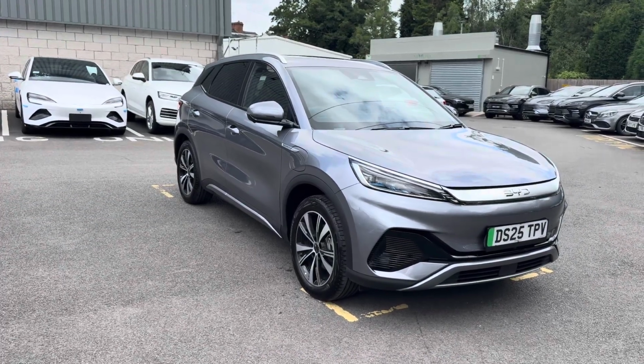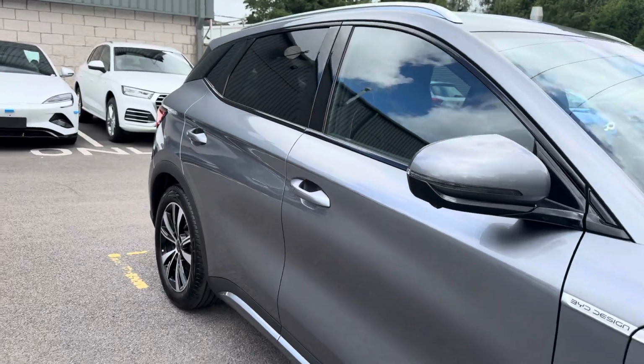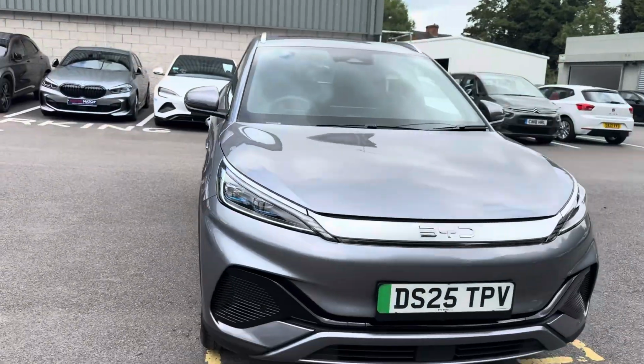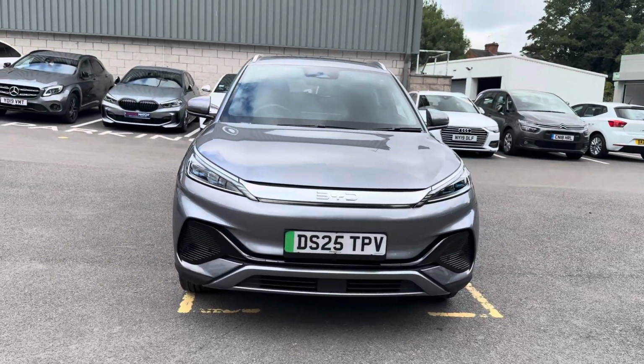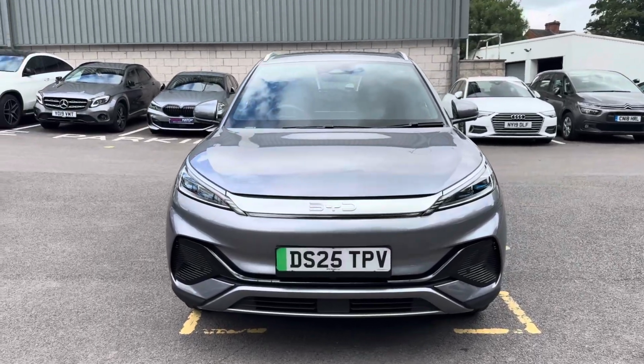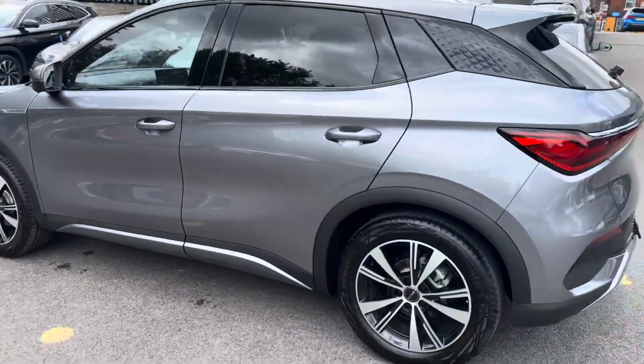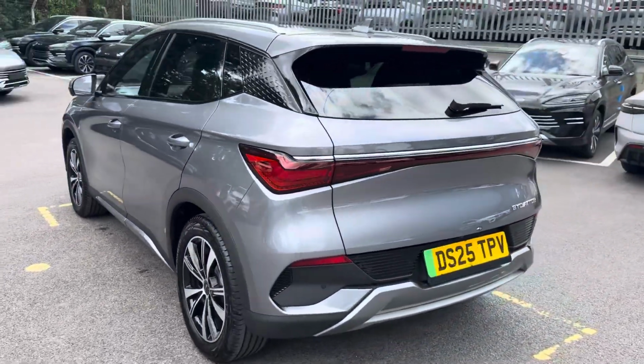Hello, my name's Lissy from BYD Stoke, and today's 360 exterior and interior tour is on this BYD Atto 360.48 kWh Comfort. Now this vehicle is an electric with an automatic transmission, it's ULEZ compliant and is finished in climbing grey metallic.